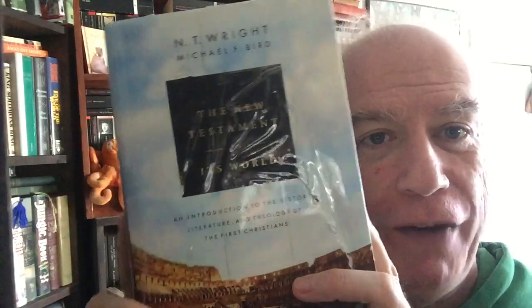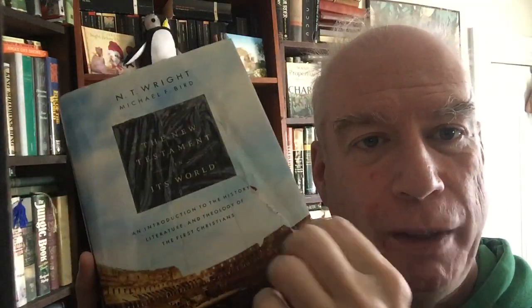Oh, okay, great. This also has a weird history with me. This is N.T. Wright and Michael Bird, The New Testament in Its World. Great big fat thing that had, the reason that it looks so bad here is because it had a ripped gatefold cover. This is actually a window that's cut into the paper dust jacket. I have no idea why people make dust jackets like that.